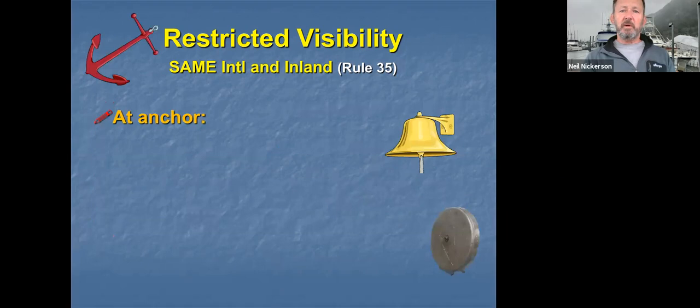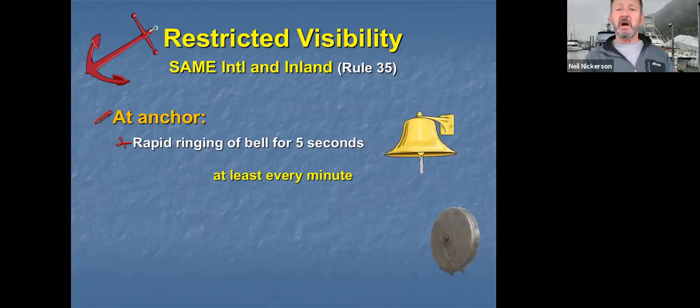Now we're going to talk about signals at anchor in restricted visibility. Vessels at anchor in restricted visibility are going to sound a rapid ringing of a bell for 5 seconds every minute. 5 seconds of the ringing of the bell every minute. Holy cow. You can just imagine, underway, it was every 2 minutes. But if I've spent all night at anchor in the fog, I've got to sound this every minute. Yeah, I'm sorry. That's just the way it is.